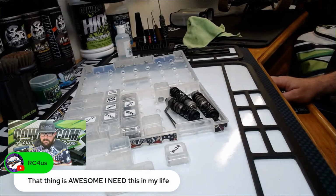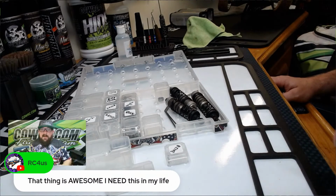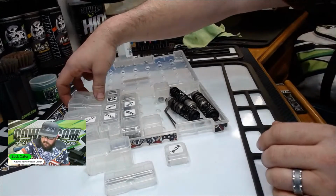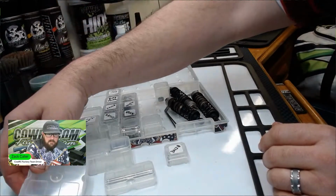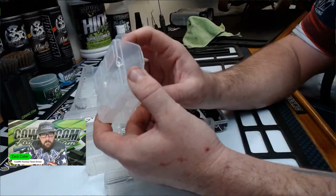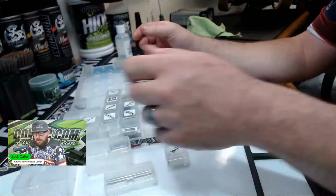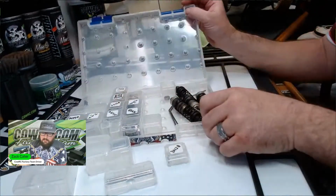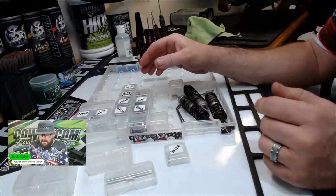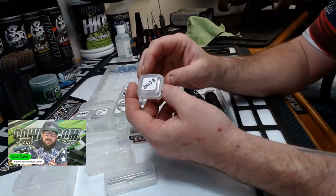Oh, that's awesome. Definitely, the dot box cases are phenomenal. I love these things. It comes with a handful of different size cases. This is actually big enough to fit a spur gear in for 8th scale buggy. And you can move these boxes around, however you want to customize how they stack in here. And they all come with a very gratuitous label sheet.